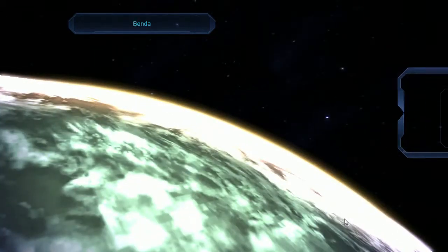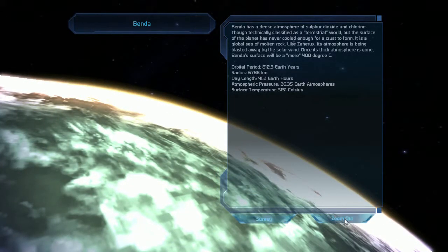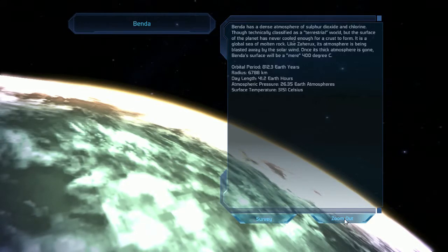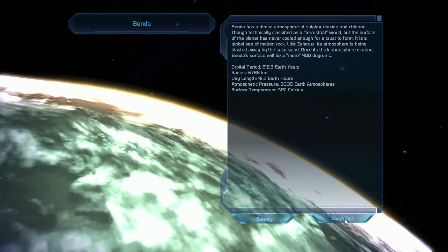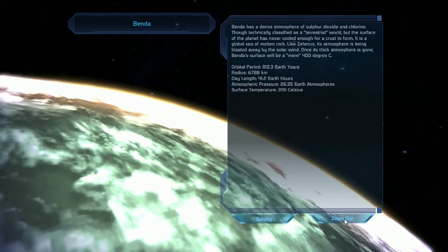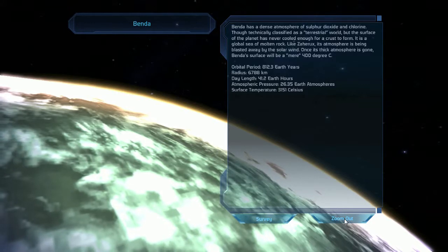And lastly, Benda. Benda has a dense atmosphere of sulfur dioxide and chlorine. Though technically classified as a terrestrial world, the surface of the planet has never cooled enough for a crust to form. It is a global sea of molten rock. Like Zahirix, its atmosphere is being blasted away by the solar wind. Once its thick atmosphere is gone, Benda's surface will be a mere 400 degrees C.